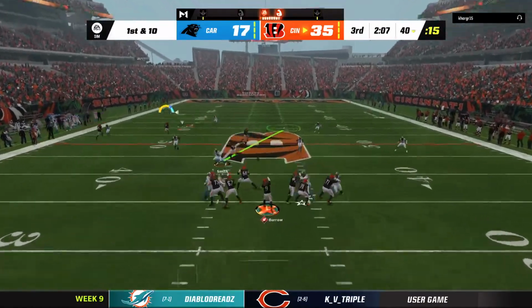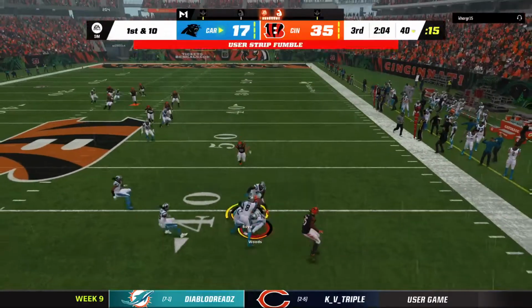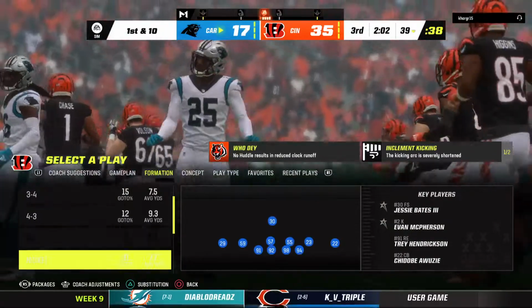First down. Here's Burrow. Looking left side. And now look at this. Big gain, but a fumble. And it's picked up by the Panthers. And his guys are going to take over at the 39-yard line.